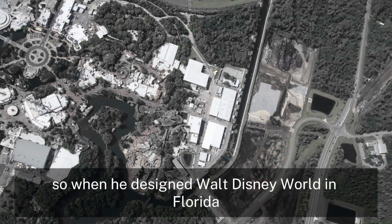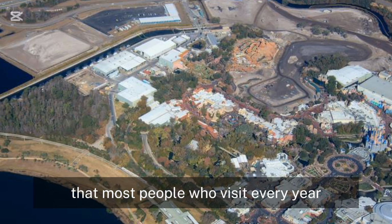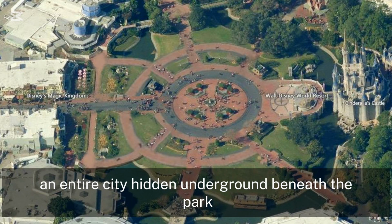So, when he designed Walt Disney World in Florida, he built a solution so secret and so massive that most people who visit every year have absolutely no idea it even exists. An entire city hidden underground beneath the park.